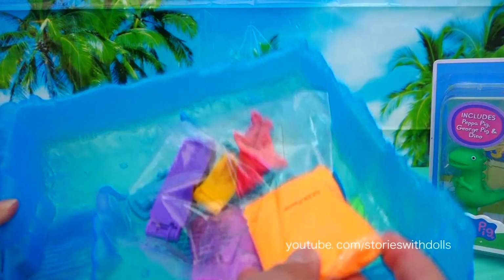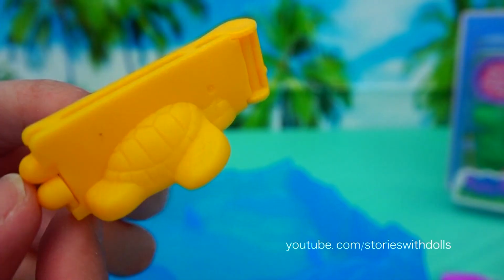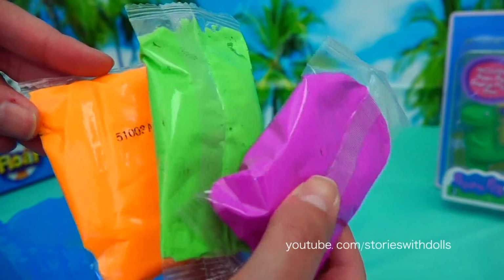This set comes with 3 different colors of Kinetic Sand and 4 molds. This one makes a raft, a seal, a turtle, and a dolphin. And it also comes with this container where we can put water. Because guess what, friends? The Kinetic Sand that this set comes with floats! It also comes with this picture for us to decorate our island.